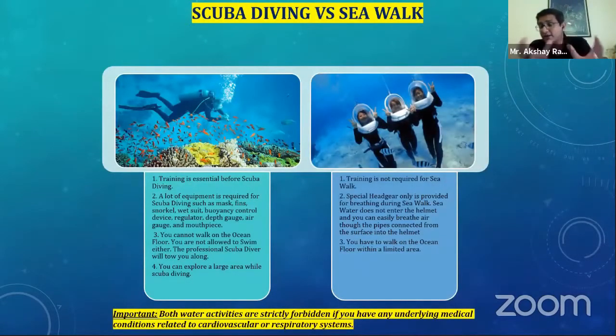Now, many people will ask you, what is the difference between scuba diving and sea walk? So in my opinion, if I have to give you a simple explanation, scuba diving is like driving a Harley Davidson, and sea walk is like driving an Activa. Both of them take you from point A to point B, but the fun of driving a Harley Davidson compared to an Activa is very different.